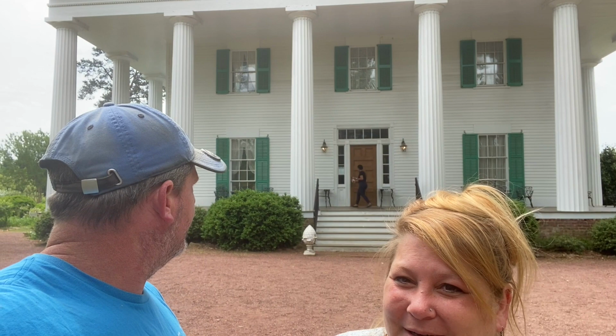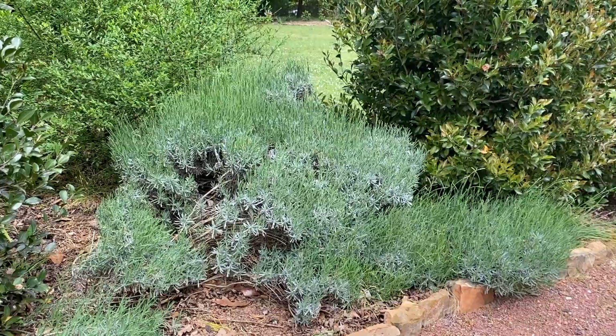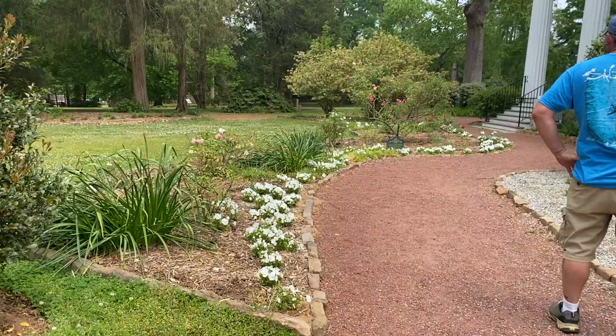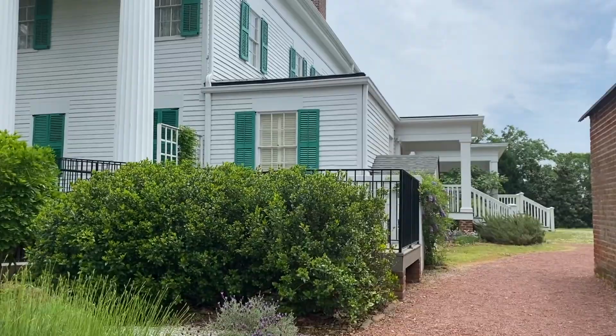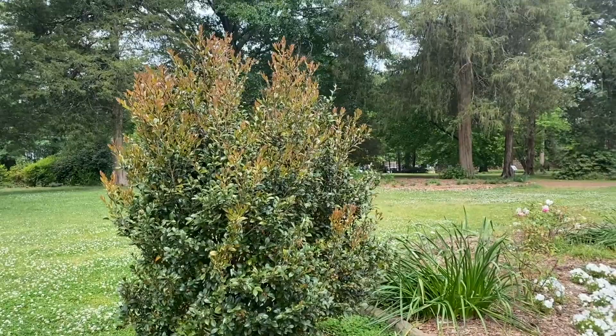Nope, she's checking to see if it's locked. She doesn't know either. So we'll go check it out and let you know. We'll be back. Sheesh, look at that lavender. It makes my little bush look pathetic. I gotta say, from the start, just based on grounds and landscaping, this one's way prettier between the two, just so far.